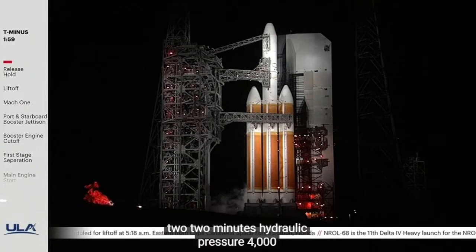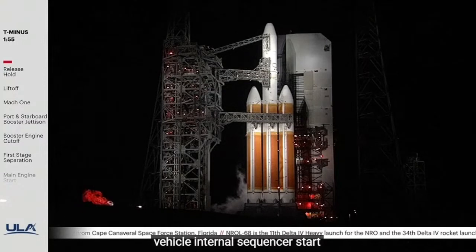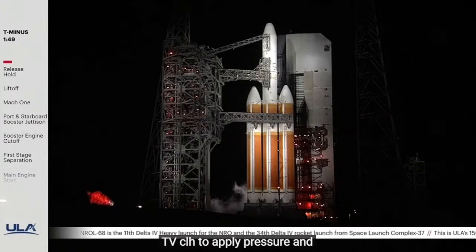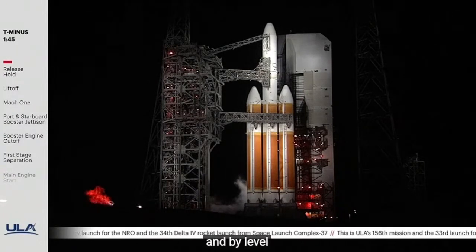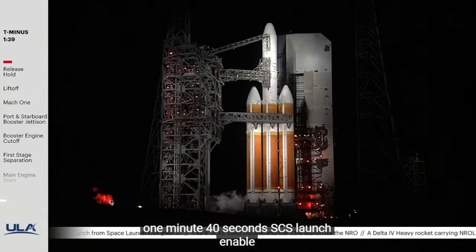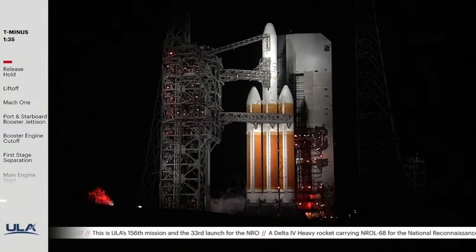2 minutes. Hydraulic pressure 4,000. Vehicle internal. 1 minute 55 seconds. Launch sequencer start. CBC LH2 at flight pressure and flight level. 1 minute 40 seconds. SCS launch enabled. 137.